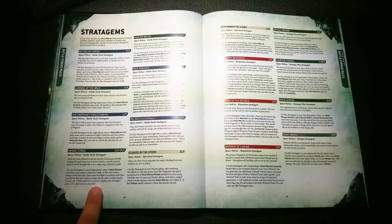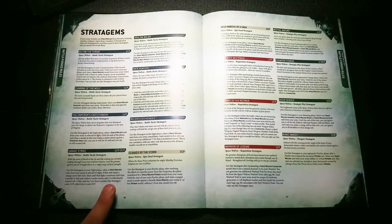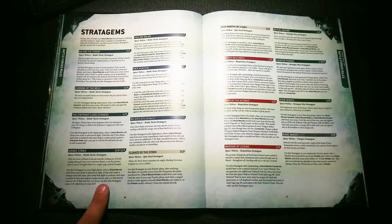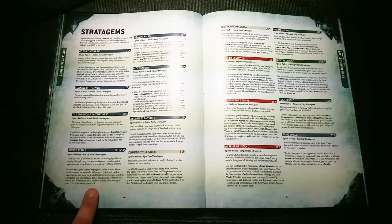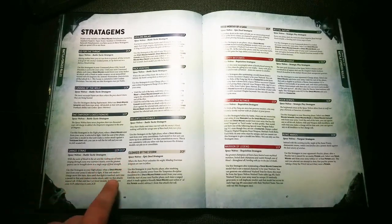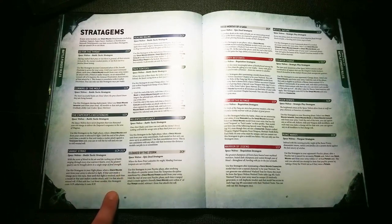I kind of jumped over it a little bit, but in the fight phase, when a Space Wolf unit from your army is selected to fight, if that unit made a charge move this turn, then the unit basically adds one to the attack's wound roll. So that's plus one to the wound roll. It's one command point if it's five or fewer models, two for more.